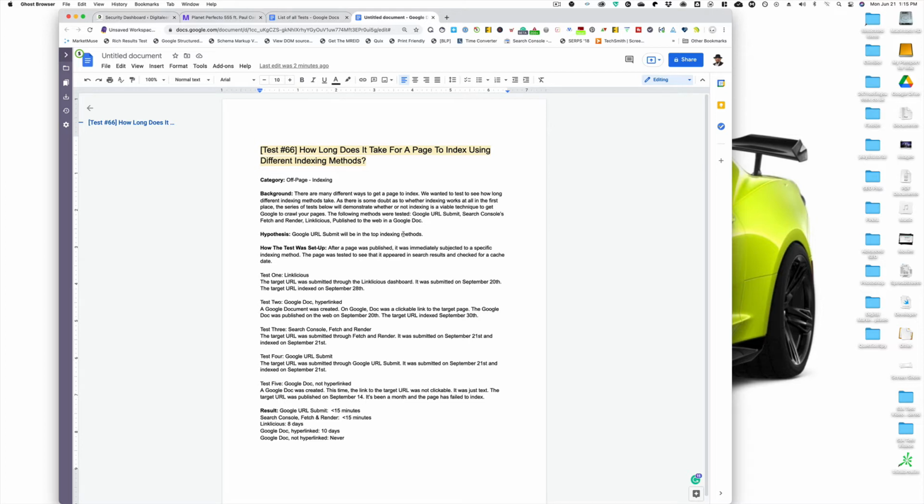URL submit was deprecated and put into Google Search Console as part of the URL inspection tool. So the fetch and render is the URL inspection tool now. And then you do the test live version, and that fetches and renders the new code versus what's currently stored in the system. And then you hit the submit to index or request indexing button, and that replaces the URL submit.